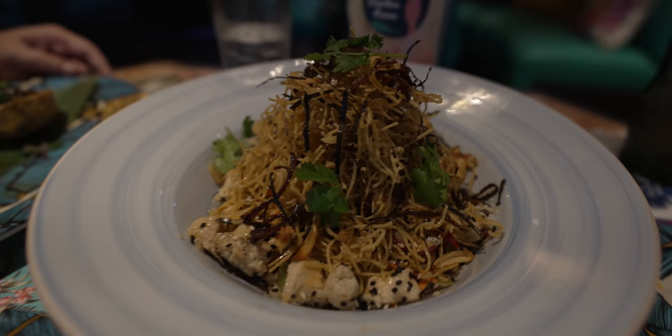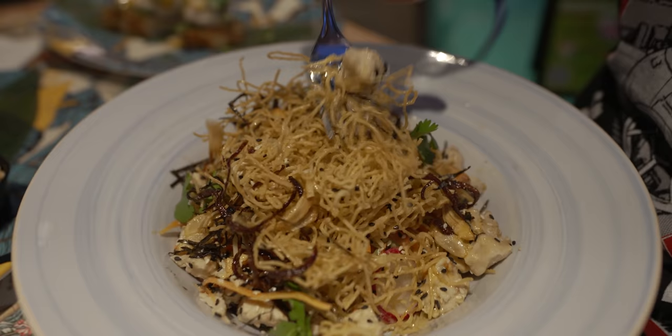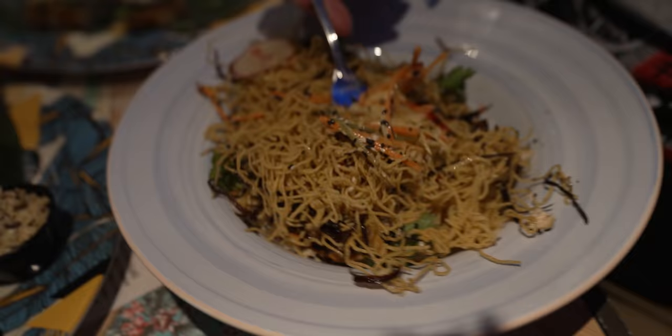Dang. For my final dish, I ended up getting the Asian noodle chicken salad. And you can add either chicken or tuna to this. $3 for the chicken, $7 for the tuna. Doesn't tell me what is in this, so we're gonna find out together. Okay, so these noodles are like the Chinese chicken salad, kind of hard crunchy noodles, and then below, there's some actual noodles.